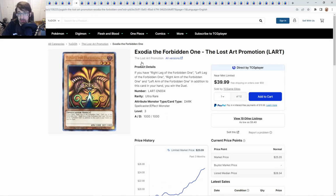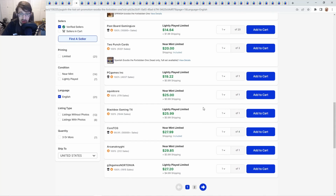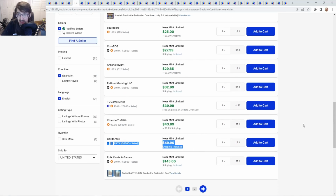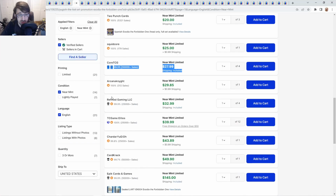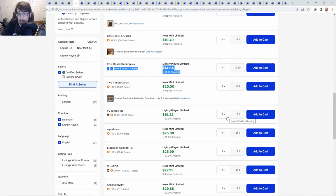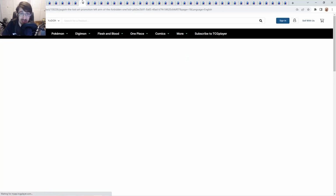Next card we have here is the Exodia pieces. Slowly but surely going up. I think a lot of people were looking at the Starlights going up and they're like, hey, these Lost Arts might be pretty good too. Goes up to 50, but right now it's 25, 28. So it's going up quite a bit here. You got a lot of light plays here, but that means they're not sealed, so probably keep that in mind. If they're sealed when they come lightly played, I don't know what to tell you.